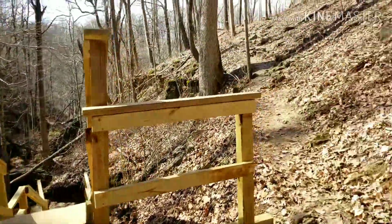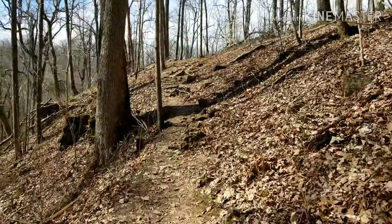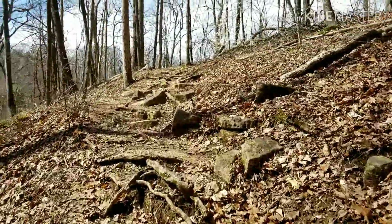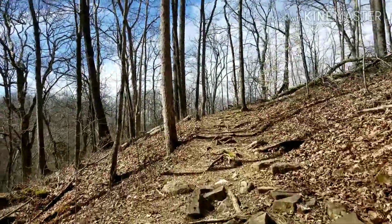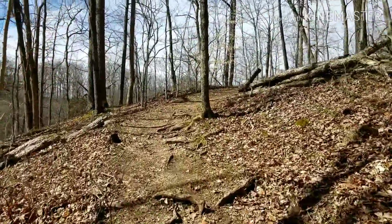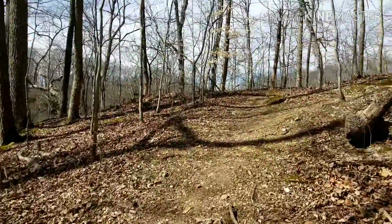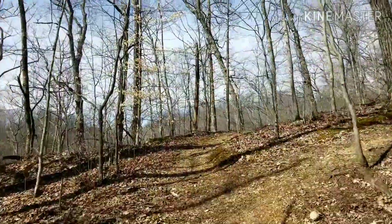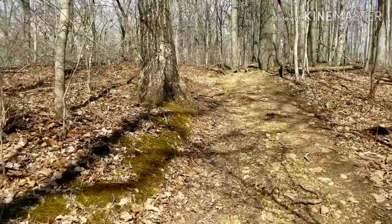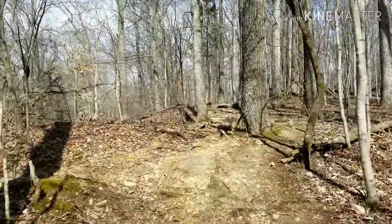Okay, this is the steps we come up from that thing. This is trail 7 here, so we haven't been this way on it yet, so let's take a little hike around this and see. Looks like it just flips around over here. Yep.